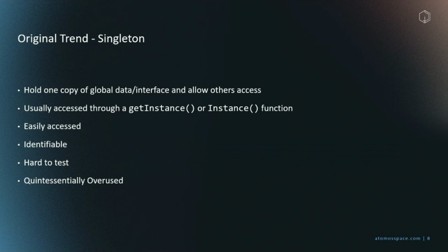The idea with a singleton, so I'm assuming everyone's used a singleton before. Raise your hand if you've used one. Okay. Maybe raise your hand if you haven't. Okay, cool. So the idea is that we have one copy and we usually access it through a get instance or instance function. What's really nice about that is you can look at a piece of code, see that get instance, and know that's a singleton. That identifiable moment is really important. If we didn't call it get instance, but something like access the thing, you probably wouldn't instinctively think that's a singleton. Since we've kept everything consistent with get instance, it's really easy to tell exactly what this pattern is and that it's accessing some sort of global data.